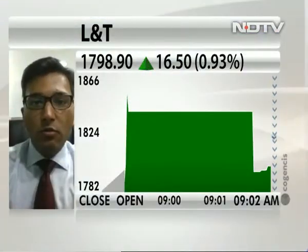First, a view on L&T. Well, if we see L&T in the capital goods sector, this is one of the best performing counters in the last couple of trading sessions, and we are seeing fresh long positions getting built up in L&T on every decline. We saw last week the stock corrected a little bit, but again we saw a sharp pullback. So overall, we are still bullish on L&T from these levels.